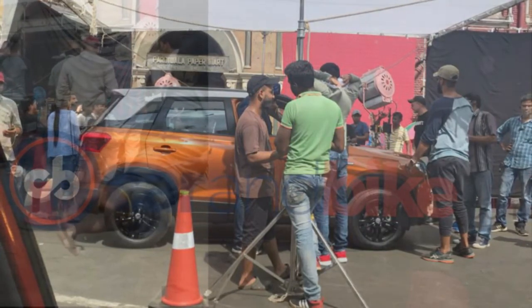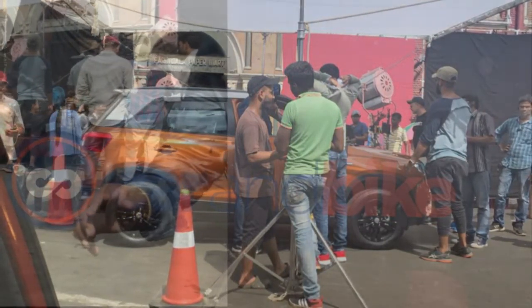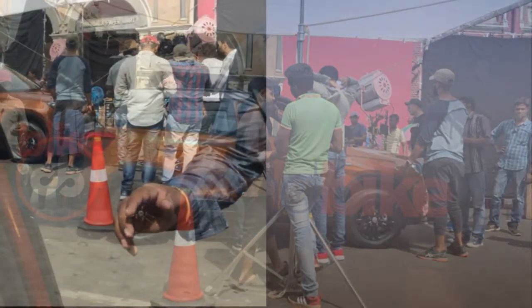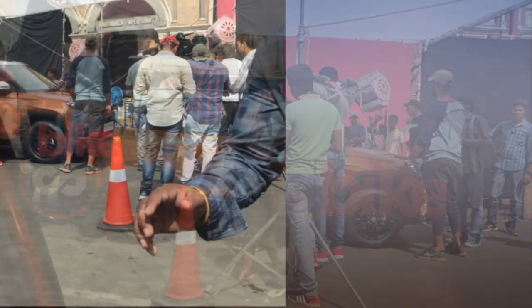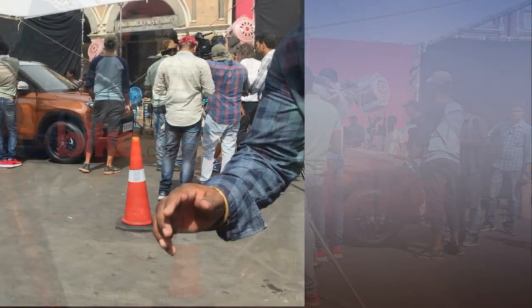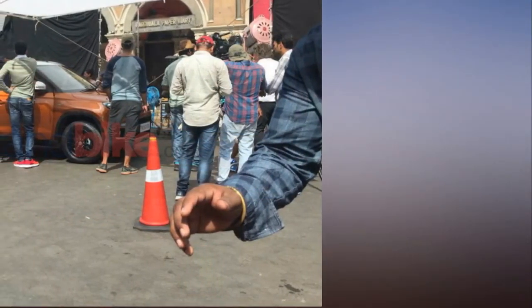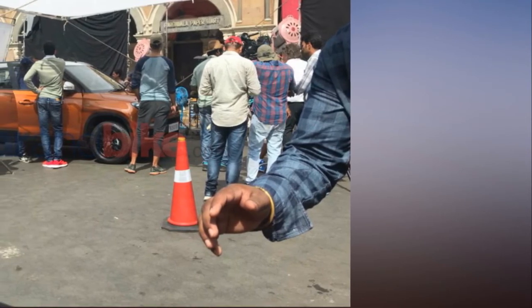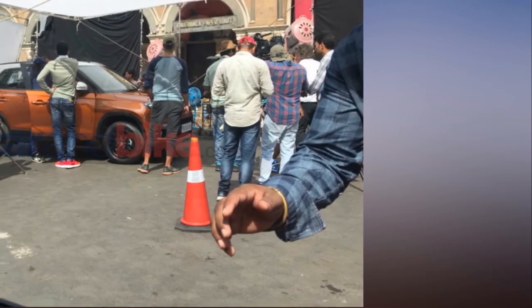The orange Vitara Brezza spied here was running the dispatches just like the current subcompact SUV available in the market and did not appear to be the long-awaited AMT version. Maruti Suzuki is also contemplating the launch of the petrol-powered Vitara Brezza soon. The Maruti Suzuki Vitara Brezza orange shade will be launched soon.